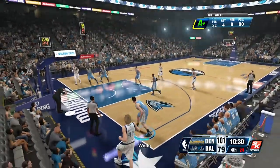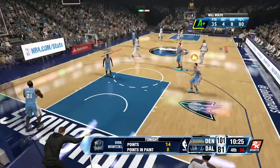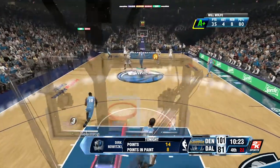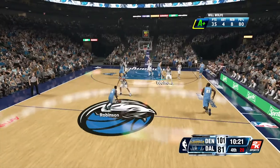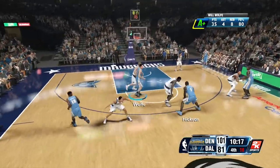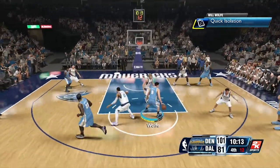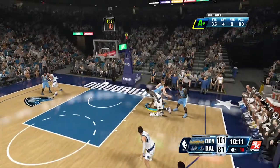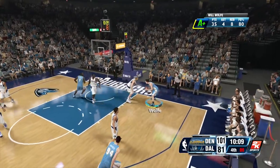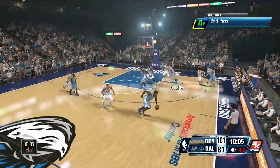Fourth quarter now. We're about a minute and a half in. That's good. Well, he's clearly feeling it, Clark, coming off that fantastic game last time out. Denver leading by 20. Robinson dishes to Hickson. Here's the machine, defended by Nowitzki. Clock at six. Wolf passes to Hickson.